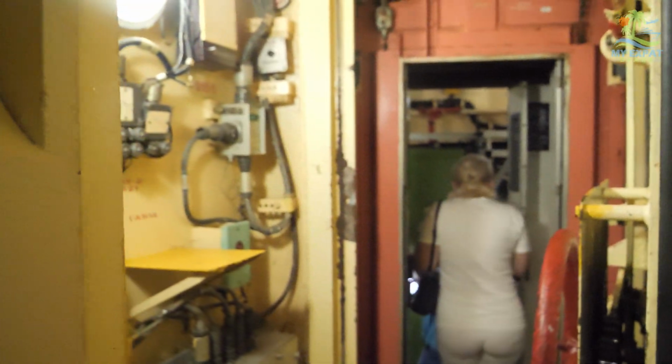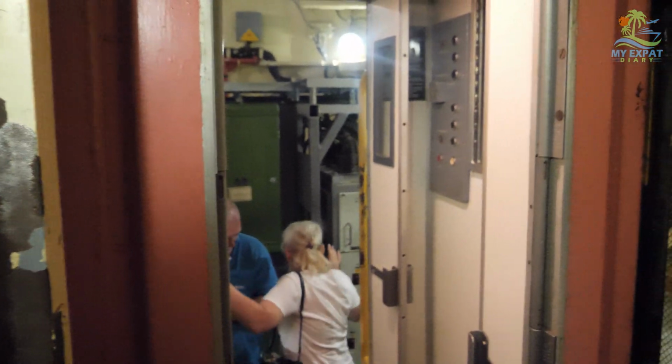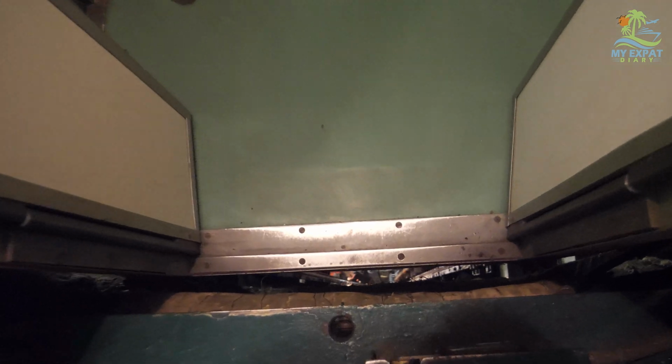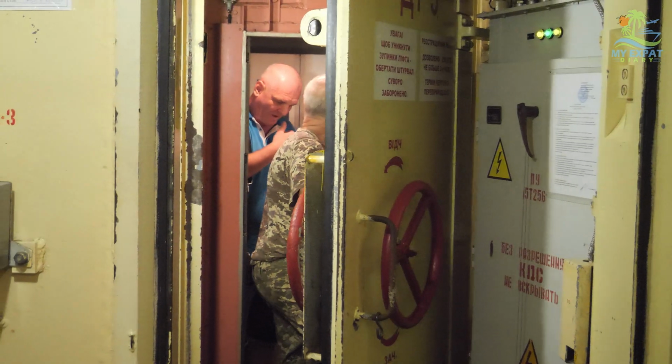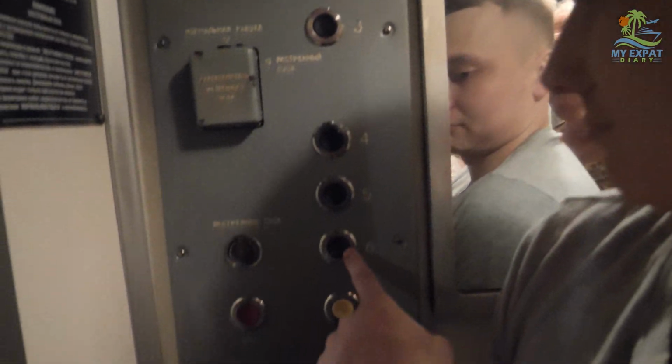Like in a nuclear plant. So here is the scanner. This is the elevator. It's going super deep. Wow. 121 and a half tons, I think. Crazy. Alright. The sixth button, please. Oh, it's very slow. It never gets stuck?